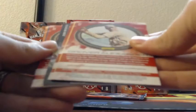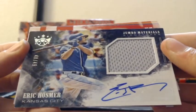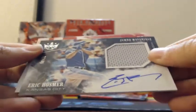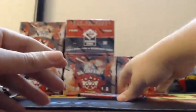Dylan Peters, rookie. Anthony Santander, rookie. Hit. Eric Hosmer, jumbo patch auto, 48/49. Still on Kansas City, though, here. So this goes to the Royals. Jumbo material signature of Eric Hosmer, Kansas City. Out of 49. Banda rookie card and Tyler Wade rookie card.